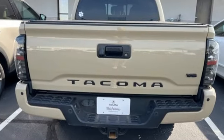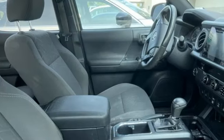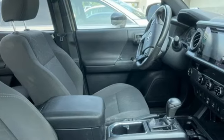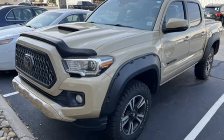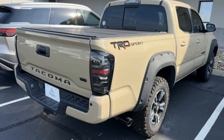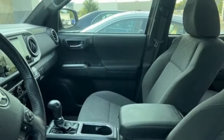V6 engine, rear-wheel drive, trailer hitch receiver, integrated navigation system, Entune, manual tilting steering column, aluminum wheels, gas pressurized shocks, auto-dimming rear-view mirror, and automatic transmission.